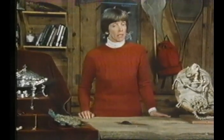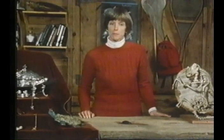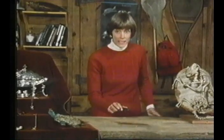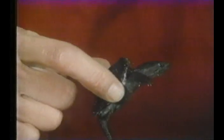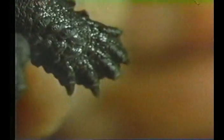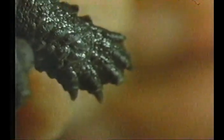Everything must eat to stay alive. Crows sometimes eat baby snapping turtles. Hawks sometimes eat crows. I'll pick this baby snapping turtle up very carefully. Small as it is, this turtle could bite my finger. Oh, can you see the webbed feet? What does that tell us?